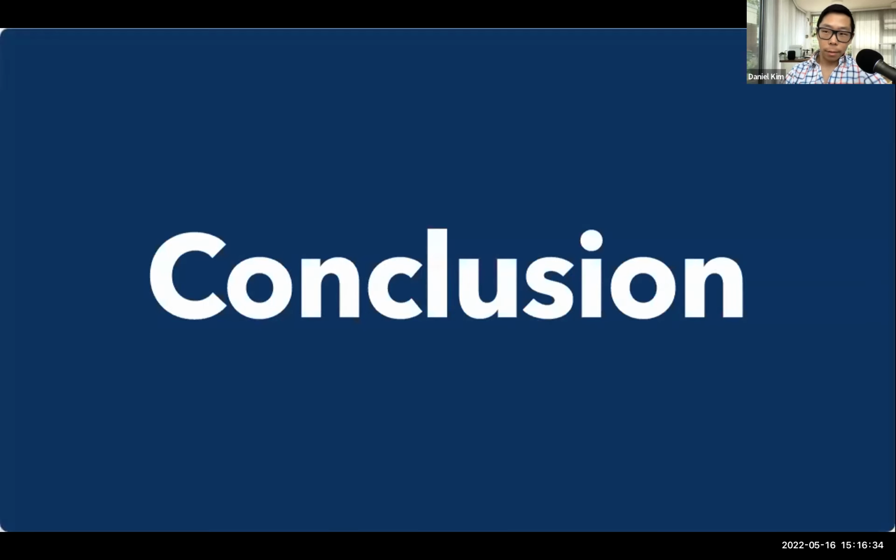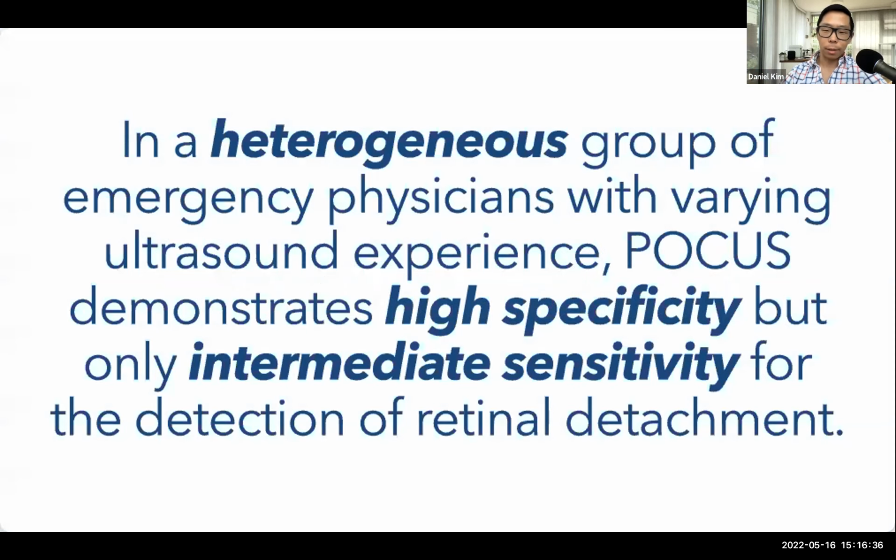So in conclusion, in a heterogeneous group of emergency physicians with varying degrees of ultrasound experience, POCUS demonstrates high specificity, but only intermediate sensitivity for the detection of retinal detachment. However, I think it's a totally reasonable tool to risk stratify your patient to determine if they need emergent ophthalmologic follow-up now versus simply timely follow-up in 24 to 48 hours.